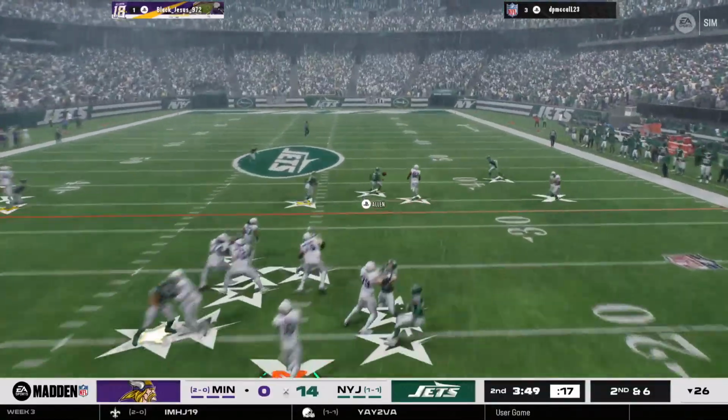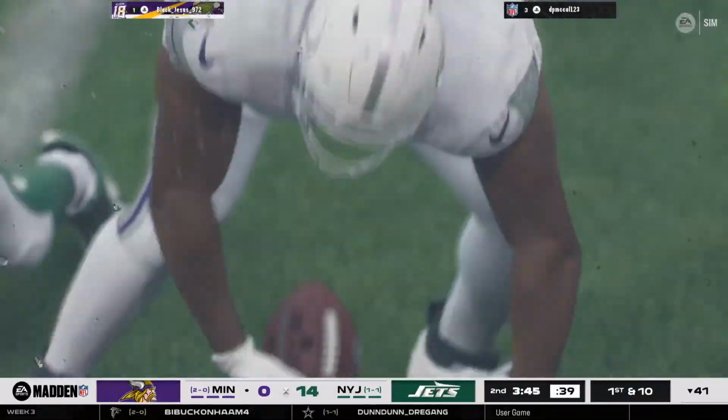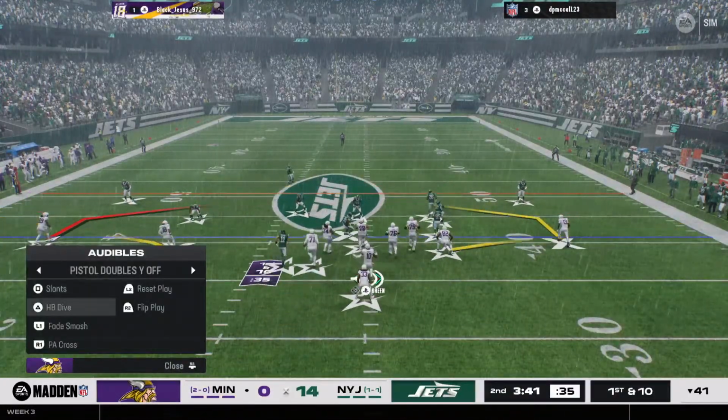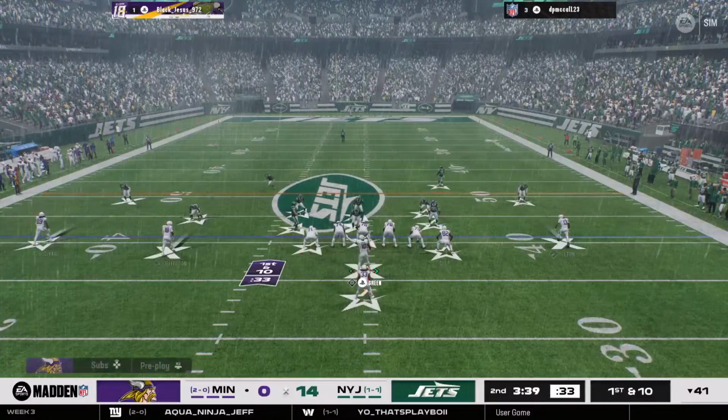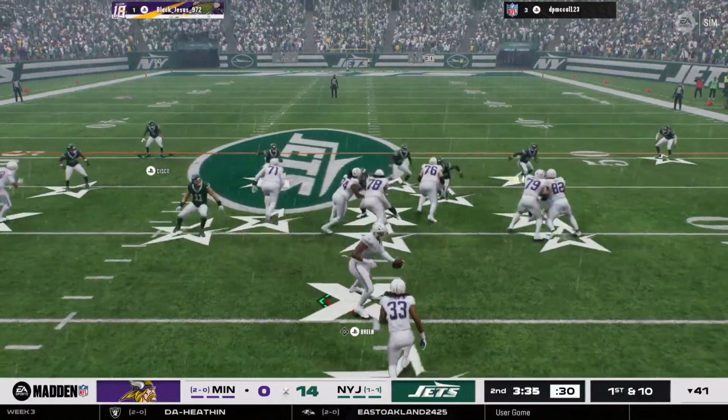Blitz coming, he'll throw it. Going downfield, right side, and it's caught. They'll be set up now. Up past the 40 with that one. First down. A gain of 15.